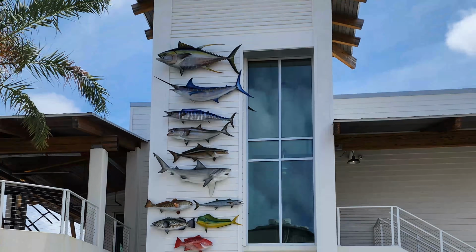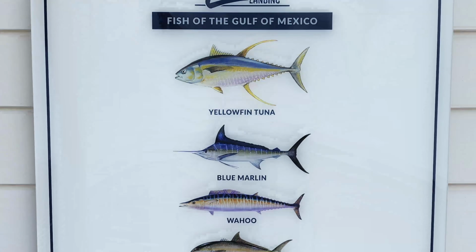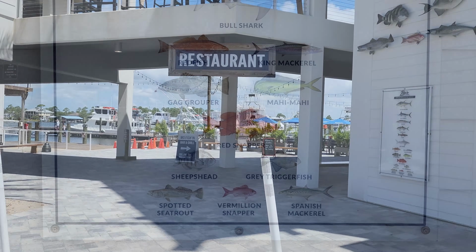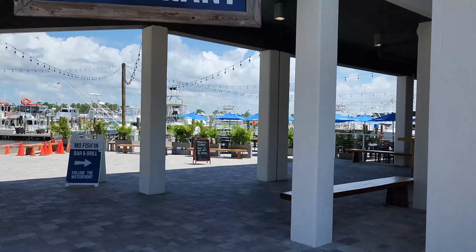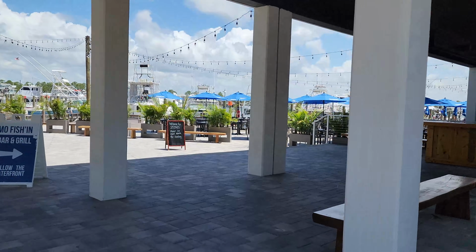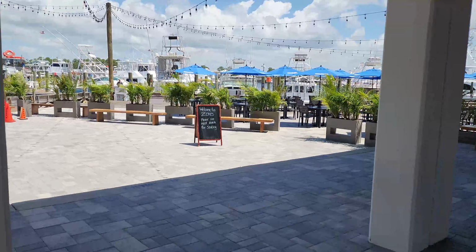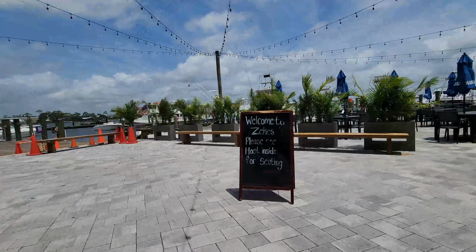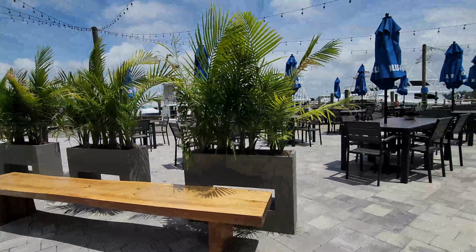as they have a wonderful visual depiction of all the various fish that you can find in the Gulf of Mexico. And they have a tinier sign telling you what some of those fish are right here. So we've got the restaurant sign that indicates it's on the right hand here. And then they have this amazingly huge patio space where you get a view of the marina with all the boats around out here. So you certainly can get a beautiful view of Cotton Bayou right here.